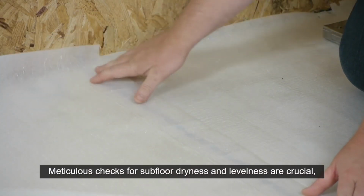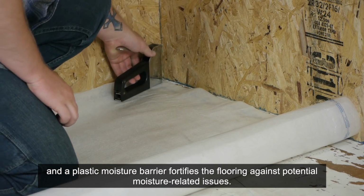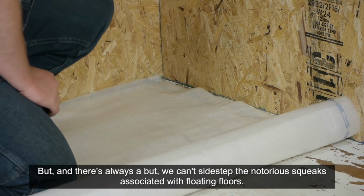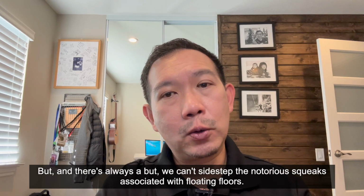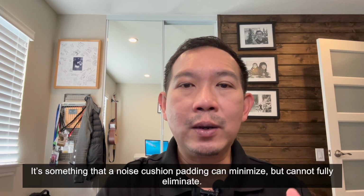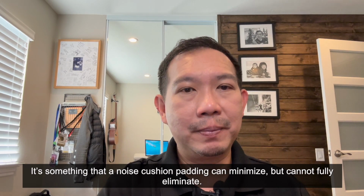Meticulous checks for subfloor dryness and levelness are crucial, and a plastic moisture barrier fortifies the flooring against potential moisture-related issues. But there's always a but. We can't sidestep the notorious squeaks associated with floating floors. It's something that a noise cushion padding can minimize, but cannot fully eliminate.